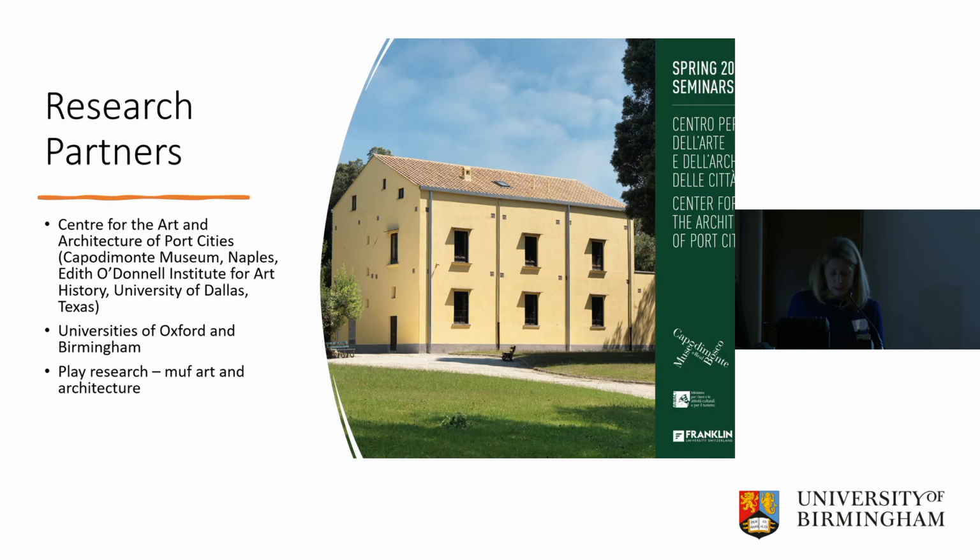We also developed a research residency at La Capraia, which is the building that you're seeing in this image here in the grounds of the Capodimonte Museum, and worked with 2 doctoral researchers, Clara Baudet at the University of Oxford and Alessia Attanasio at the University of Birmingham, who both were able to deep dive into the iconography and different sensory approaches in the context of their doctoral research and add to our understanding of the works in the collection.